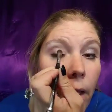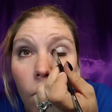Notice I'm not brushing it on, I'm just patting it. That's all I'm doing is patting that color on. Little bitty dabs. Heck of a difference that rose water makes, huh?